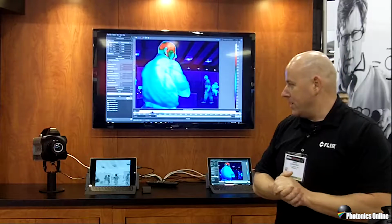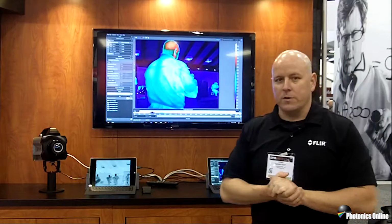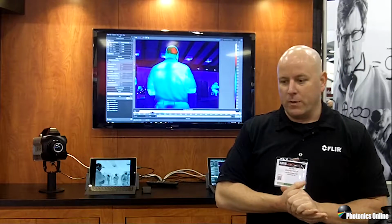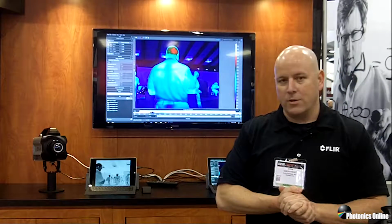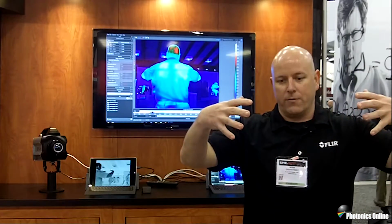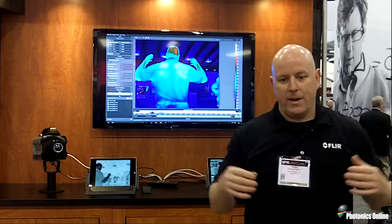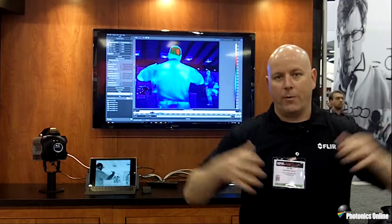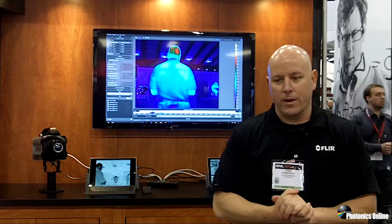As far as applications, we are seeing a lot of customers use these cameras for things such as airbag testing, especially with some of the concerns that have been around the industry with particles coming off and things like that. We can watch the airbag fully inflate, see the gas come off the back, and if any small particles or fragments leave the airbag, we can see those very well in infrared.